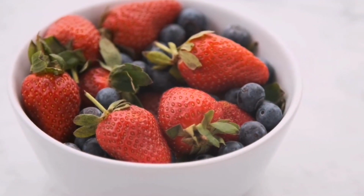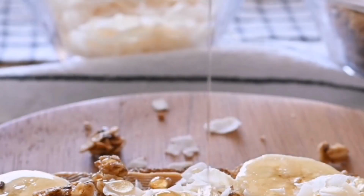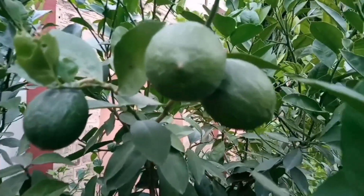9. Overnight chia pudding. Combine chia seeds with your choice of milk, dairy or plant-based, a sweetener like honey or maple syrup, and a dash of vanilla extract. Let it sit in the fridge overnight and in the morning, top it with fresh fruits, nuts, or coconut flakes.